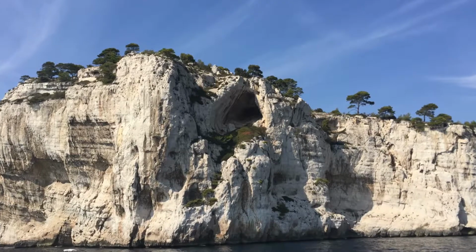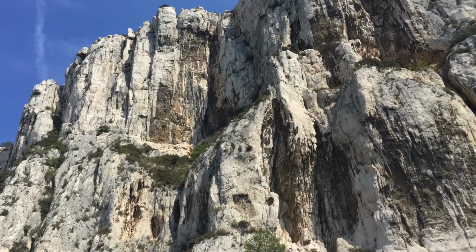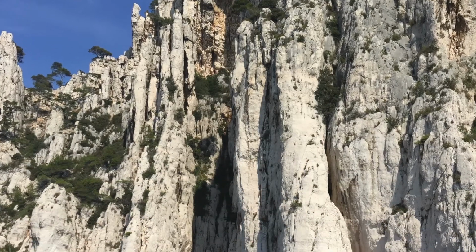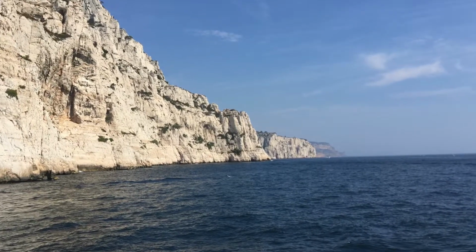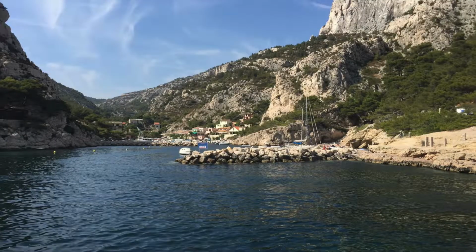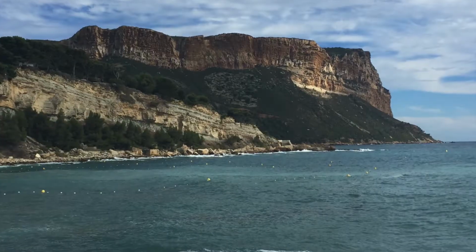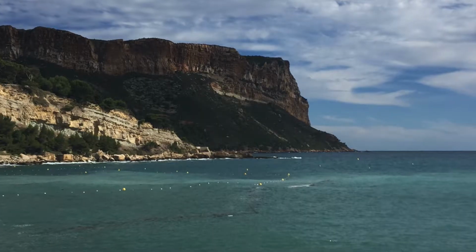I didn't meet any American tourists my entire visit there, but there were lots of French, and so it's a quick train, bus, or cab ride from Marseille. In the little coves are often nice little beaches. There's Cape Canal, which is the highest cliff in Europe.